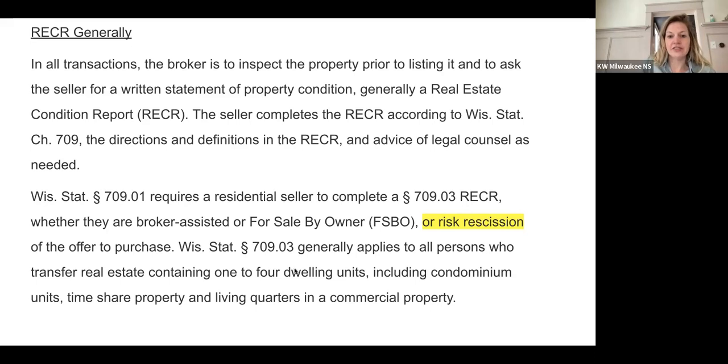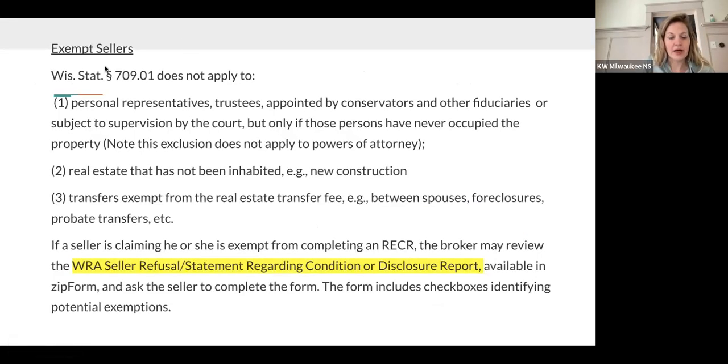So Wisconsin statute 709 generally applies to all persons who transfer real estate containing 1 to 4 dwelling units, including condo units, timeshare property, and living quarters into commercial property. And then going back through the exempt sellers. So again, it's personal reps, trustees, appointed conservators, and other fiduciaries are subject to provision by the court, but only if those persons have never occupied the property. Real estate that has not been inhabited, for example, new construction.